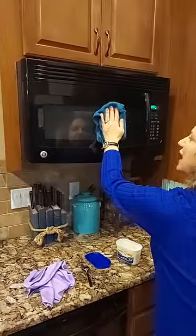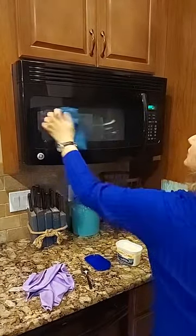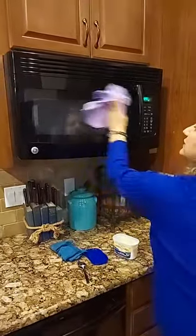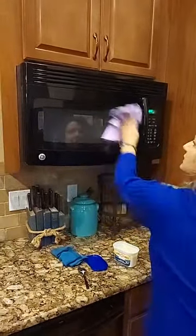Now, mind you, this is not breaking anything up. This is just picking it up, and when I follow it with this, I mean, look at that shine. It's amazing. And see, I still have a little grease on my fingers. You can see it. But that's as smooth as Aubrey's forehead right there.